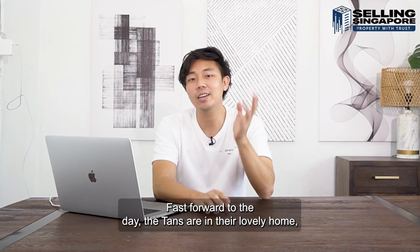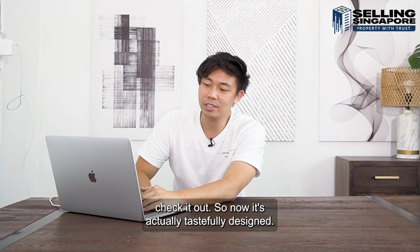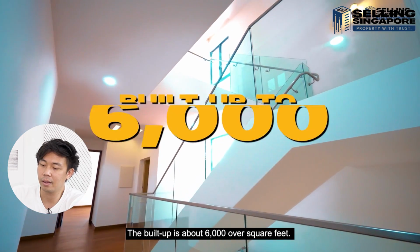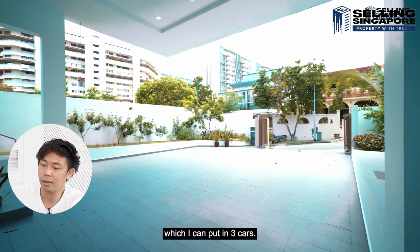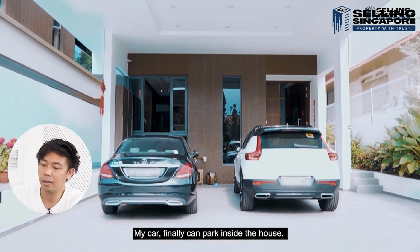Fast forward to the day, the Tans are in their lovely home. Check it out. So now it's actually tastefully designed. This place was about 5,000-over square feet. The build up is about 6,000-over square feet, and they come with a pool. And most important is the parking area, where I can put in 3 cars. My car finally can park inside the house.